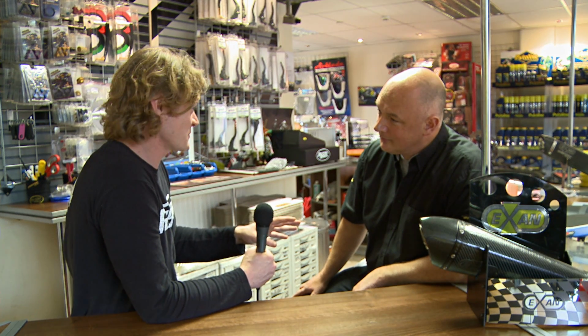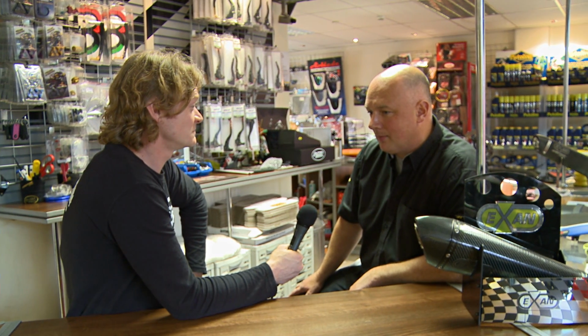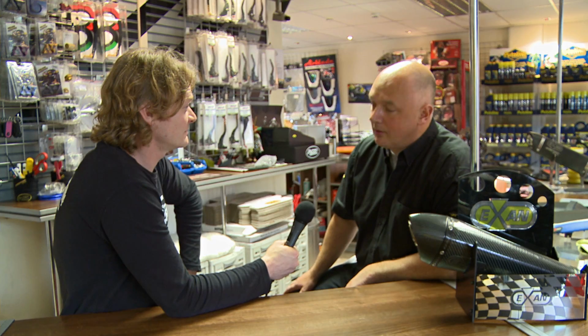So we've decided, if it's cool with you, we'd like to come back in a couple of weeks and look at upgrading the performance of the bike. Yeah, that's absolutely fine. We've got a number of items which we can upgrade the bike with. That'll be the MWR air filter, the external exhaust, a servo body, and then we'll look in the future at fueling your machine.